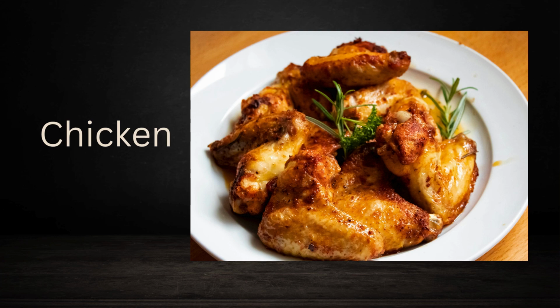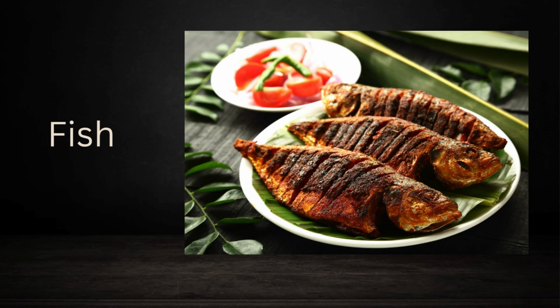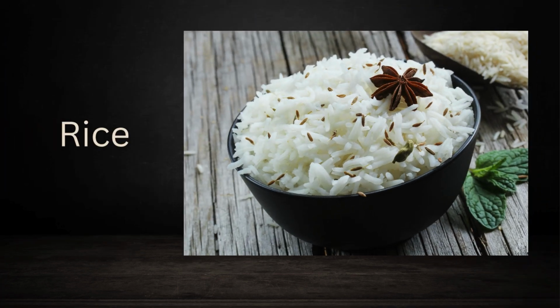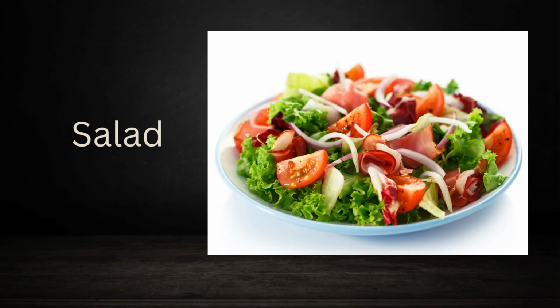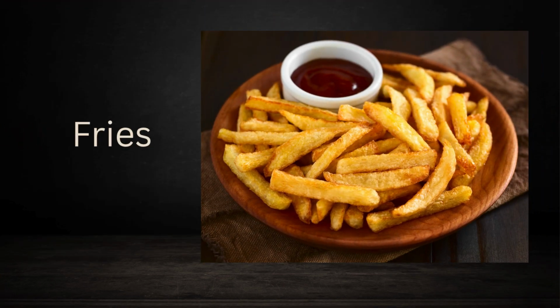Chicken. Steak. Fish. Rice. Salad. Soup. Fries.